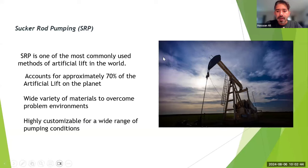This pump jack is part of an entire system of artificial lift pumping, which is called a sucker rod pumping system. We are going to talk a bit more in the coming slides about what this system is made of. But one of the things I want to mention on the introductory slide is that SRP, or a sucker rod pumping system, is one of the most commonly used artificial lift systems in the world, and it accounts for 70% of artificial lift on the planet.